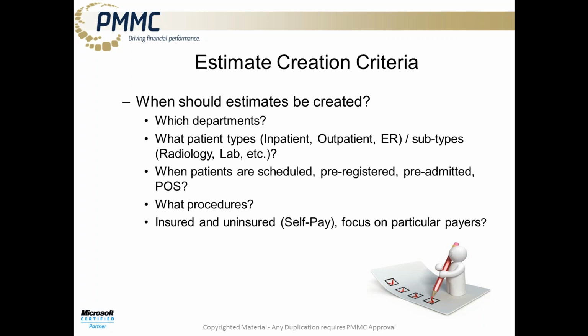And when I talk in more detail about the missed opportunity reporting and tracking, that's where those patient types really come into play, because as you start to build your rules for, hey, we would expect estimates to be created for these particular types or subtypes, it makes it a little bit easier to track for trends. So when patients are scheduled, pre-registered, pre-admitted, point of service, this really depends on the facility. Depending on size, volume, etc.